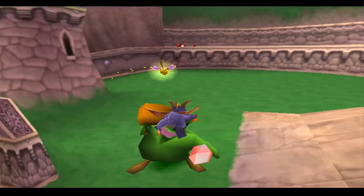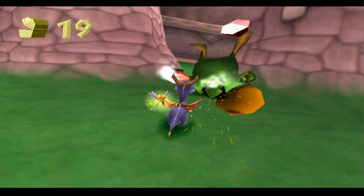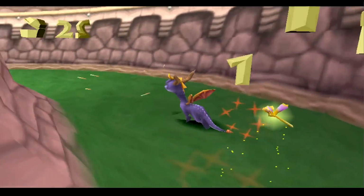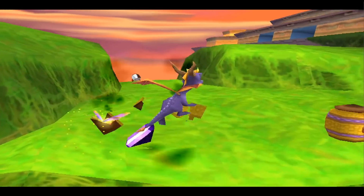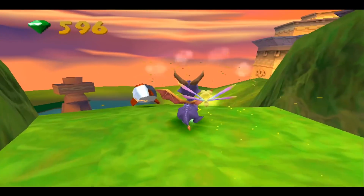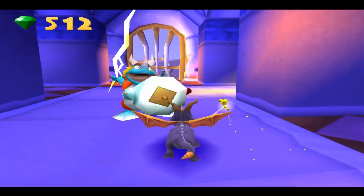It's amazing to think that Insomniac, in a blaze of glory, somehow made such iconic and original content in such a short amount of time. It really just shows the weight of talent that this studio holds, even to this day. And those were 10 facts about Spyro the Dragon that you didn't know.